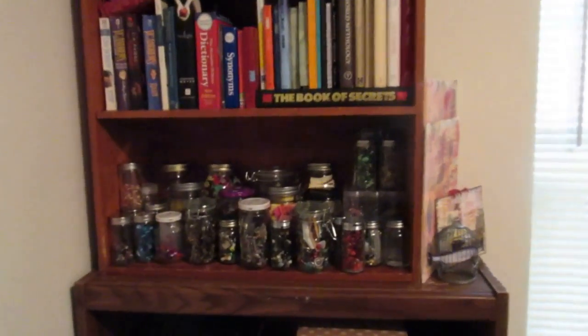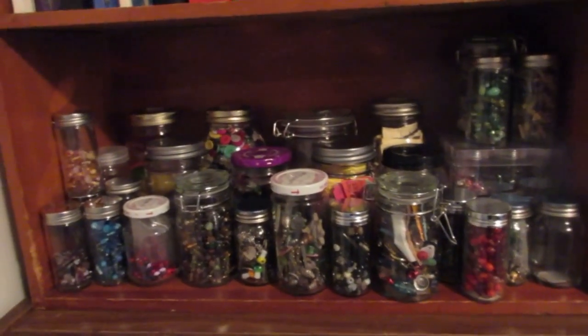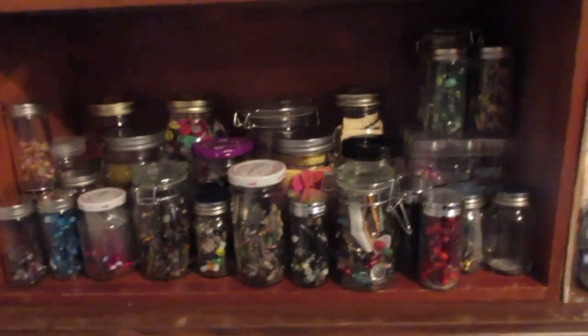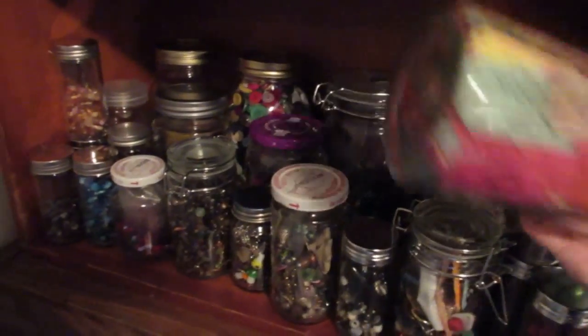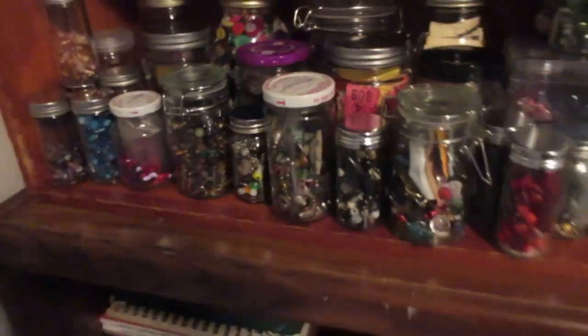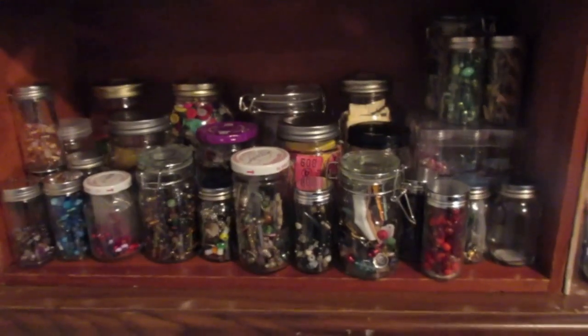So I found my jars. All the jars are here with buttons, beads, tickets, all kinds of bling for stuff. Here's a whole jar of tickets. Isn't that cool? I like that. I might have to put that with my collections. So that's a lot of my beads. It's not all my beads, but it's the beads that I use for this kind of thing.